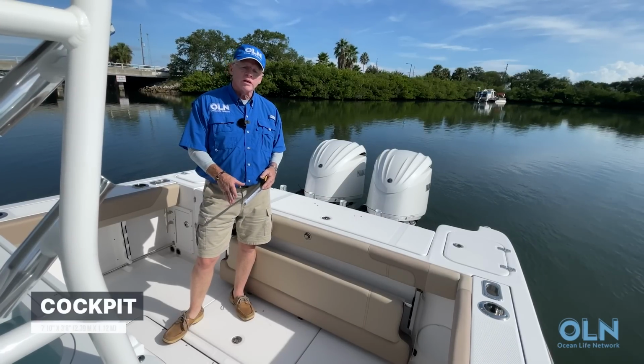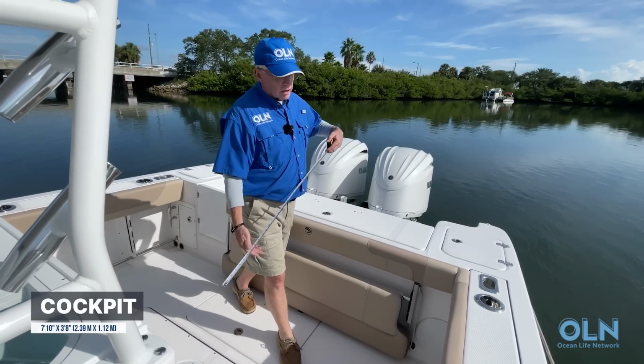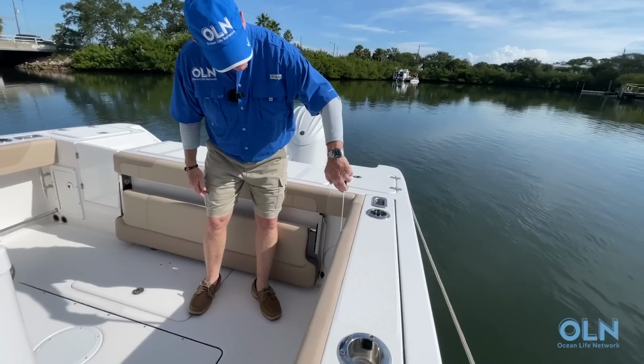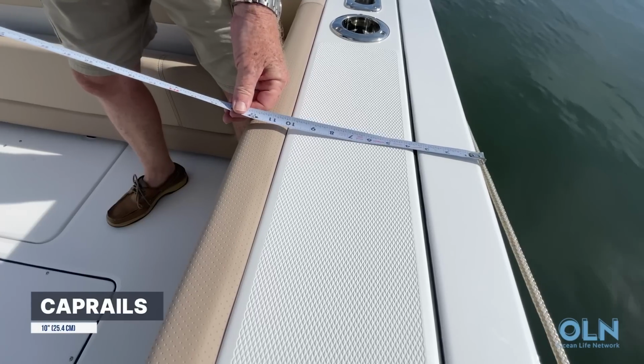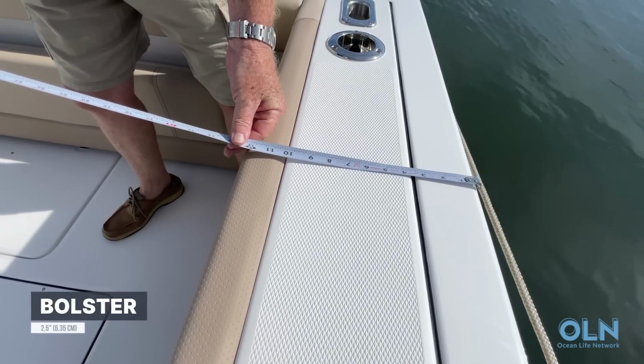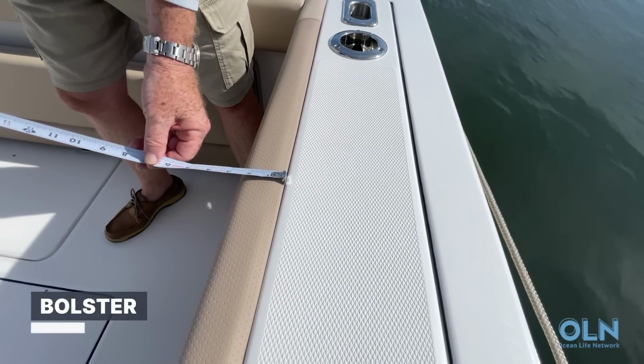We'll start with the utility of this cockpit. 7 feet 10 inches by 3 feet 8 inches. It's protected by padded bolsters that top out at 27 inches. The cap rails, look at this, measure 10 inches with the bolsters outside of that measuring 2.5 inches.